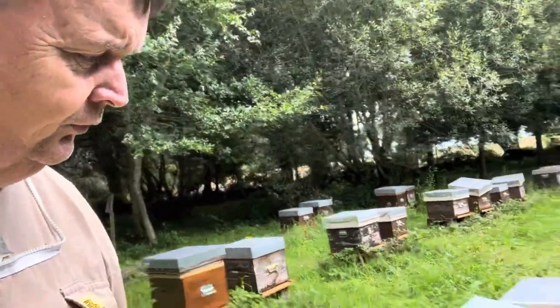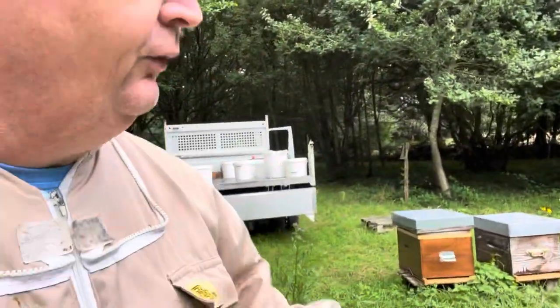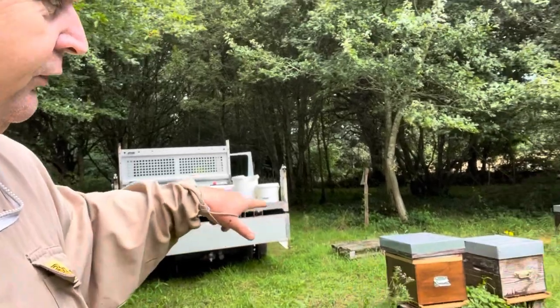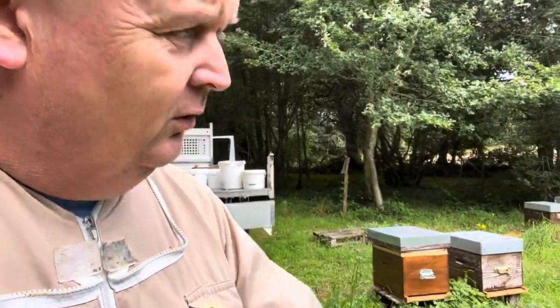So I know we'll have some, but it'll be nothing in comparison to what we had the year before, because there's still no real food around. So that's why I'm feeding all of these. So all these colonies are all alive on what they had in the brood box, which wasn't a lot. And that's what you've got to remember.